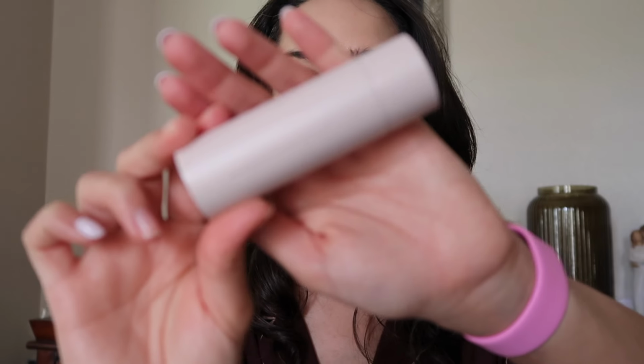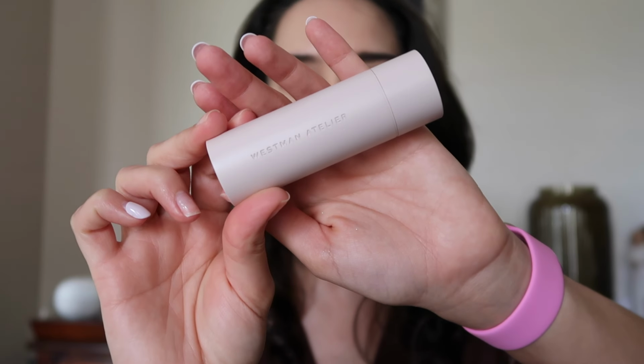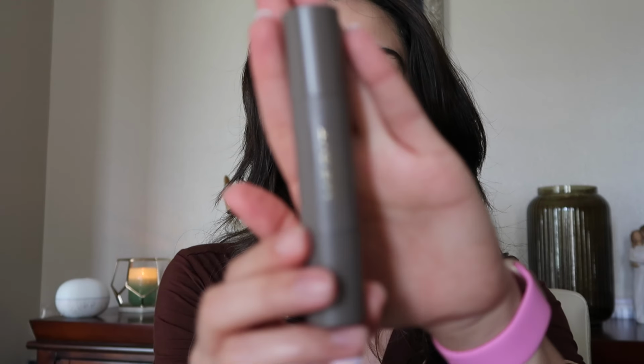So on this side of my face, I applied the Westman Atelier Complexion Stick, and don't mind my nails, okay? That's gonna be another video I'm doing. I'm reviewing press-on nails. Anyways. And on this side of my face, I have my Merit foundation.